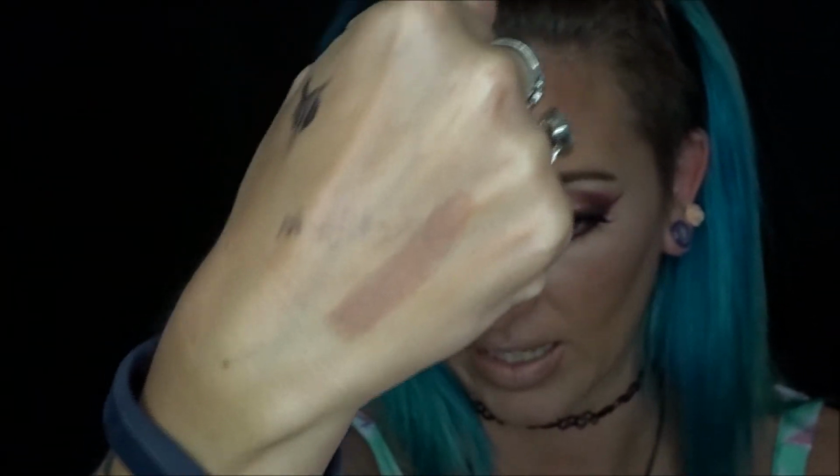So hopefully you guys like that. Very pretty, very everyday, very moisturizing, not drying at all. I would wear it with a lip liner so it doesn't bleed on you, because it tends to bleed slightly on your lips if worn without a base, you know what I mean?